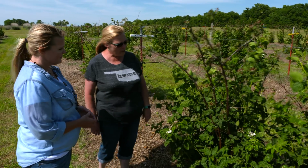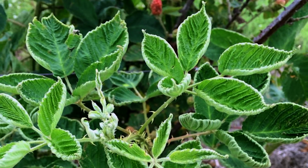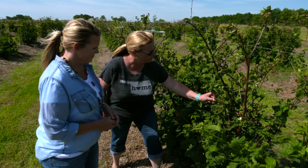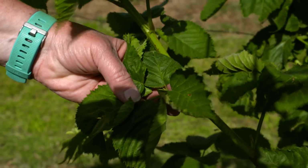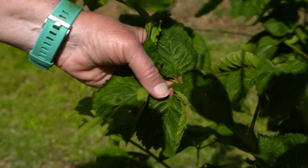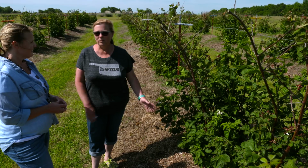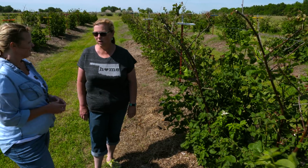Okay. We've also seen some leaf cupping on some of our primocane, or the new canes that are coming up. There's an example right here, and a few of the leaves are curling on the edges. Today, we had those identified as caused by broad mites, which is a brand new pest for blackberries here in Oklahoma. They've been finding them in Arkansas over the last couple of years, but this is the first time we've seen them in Oklahoma.